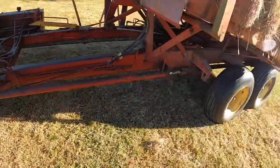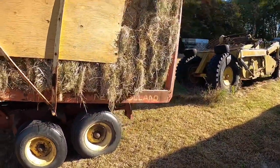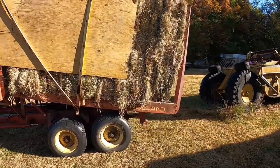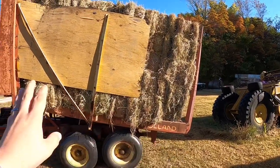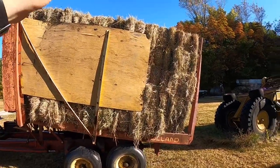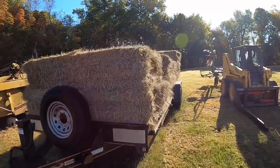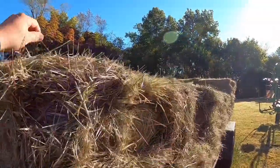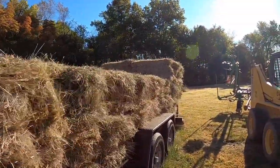Of course, there was a pretty heavy dew last night. So I actually decided to leave the bales on the stacker just because if we set them off, they'd be getting moisture from the ground. And right now, they're not getting any moisture other than whatever was on top from the dew. Now, we're going to feel this hay here. It's a little damp. It's not terrible. Sun's been shining on it.